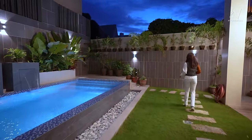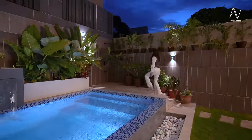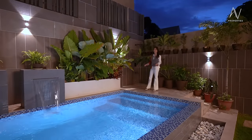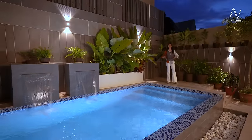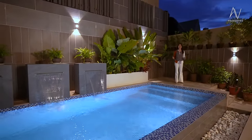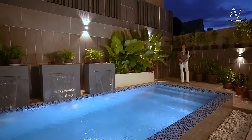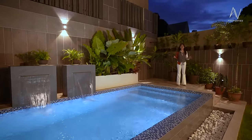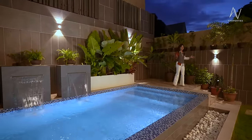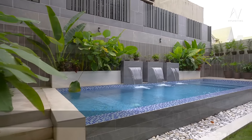Okay, so let me go to the deeper part of this property. Here, this is a 4 feet deep lap pool and you have your water accent. It really gives you that nature feel, right? Even when you're within your property. And guys, if you notice, what kind of vibe does it give you? It gives me Bali vibe, although I haven't visited the place yet.